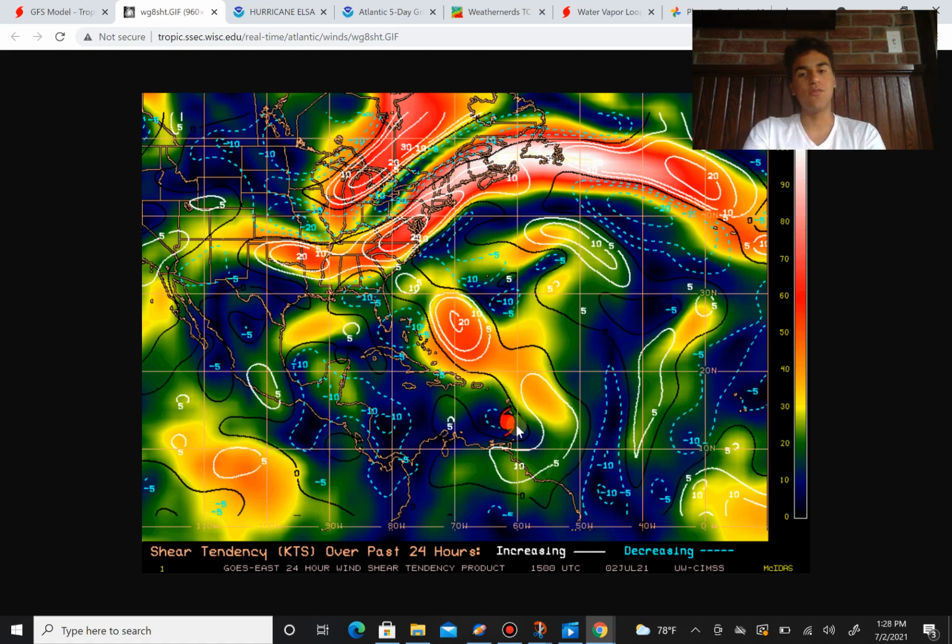So as of right now, it seems like gradual strengthening is expected, but I don't expect rapid intensification because, like I said, the storm is just moving very fast, and I don't think that the storm will ever be perfectly vertically stacked at a speed like this. However, it eventually will slow down, and that's when things will get interesting.